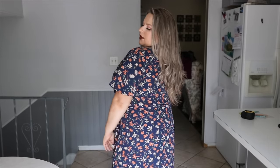It does have these buttons right here that are just for show. And then this waistband here. Definitely would be a lot cuter with a belt throughout here just to give it a little bit of definition. Lots of room, very stretchy. This is like a perfect plus size dress.